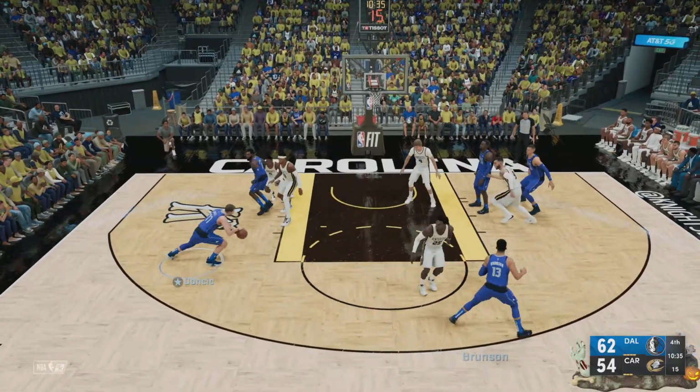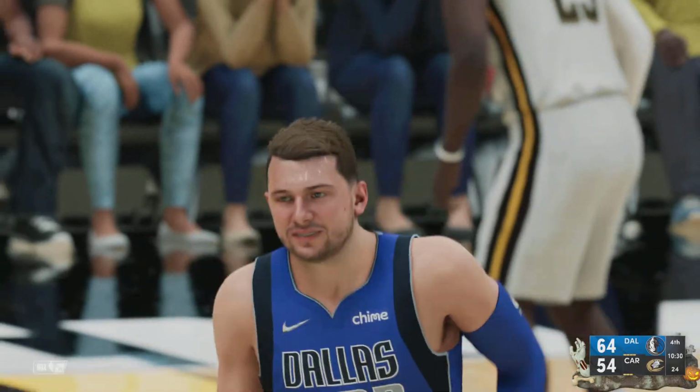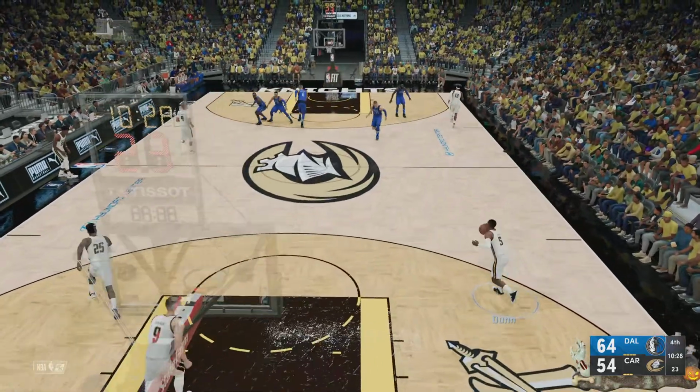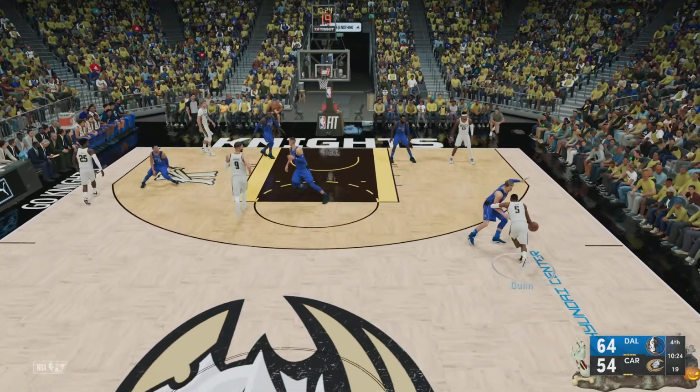Brunson passes to Doncic. Goes up at the elbow. Drained it for 2 points. Doncic has got 33. A phenomenal score. I love watching Doncic kick it up a notch and take over.